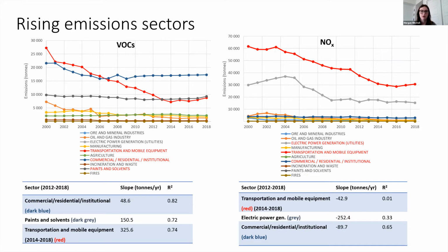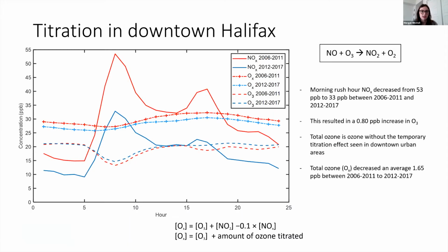So I wanted to see how these net decreases have affected different processes of ozone formation in Halifax. So I looked at something a lot of us know well, which is titration in the downtown Halifax station. So I compared 2 different periods. The older period is 2006 to 2011, and the newer period is 2012 to 2017. So titration is when ozone levels fall at the source of freshly emitted NOx. So NOx is very high at the source, like it was on Barrington Street during morning and afternoon rush hours, and ozone is actually titrated so ozone levels fall.